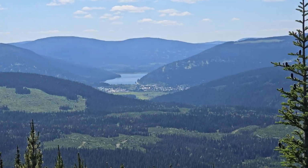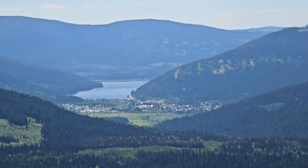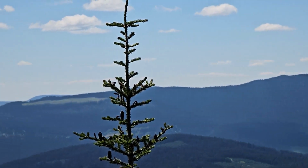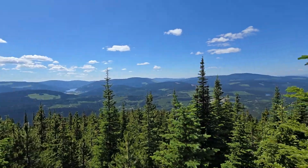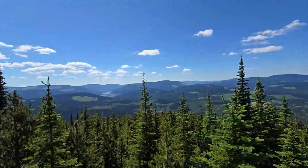Zoom in. That's the town of Wells, BC, right there. There's Wells. Of course, Burns Mountain in behind. Island Mountain, my favorite haunt to go watch storms from. And of course, that's Cow Mountain right there next to her. Big view out. Almost to the top now. A little bit further to go, and I'll be up there.